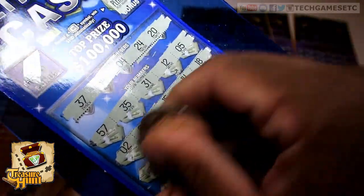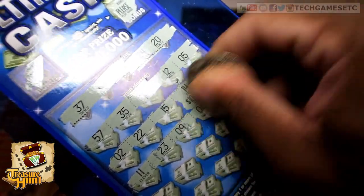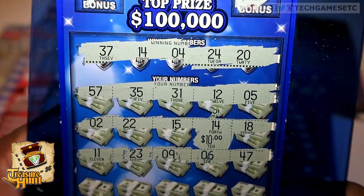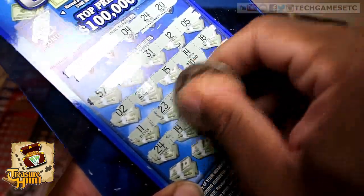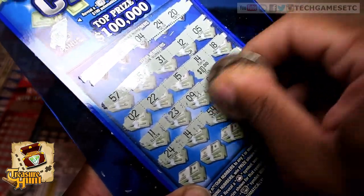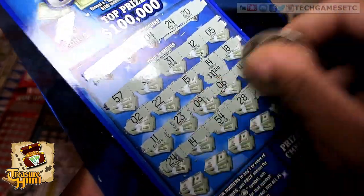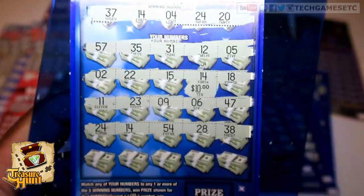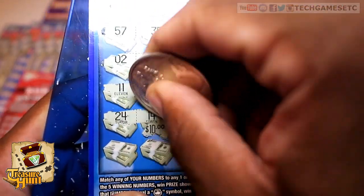Sorry for talking fast and scratching fast, but we gotta get through a lot of tickets. 11, 23, 9. All right. No winning numbers here. Okay. Wow, we got another 14. We have another 14. Wow. Okay. Let's see how much it is for. Small zeros for another $10.